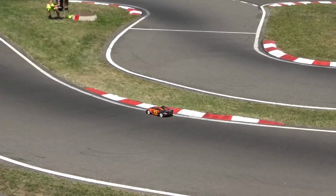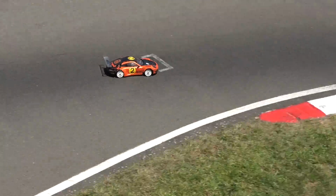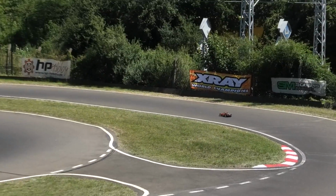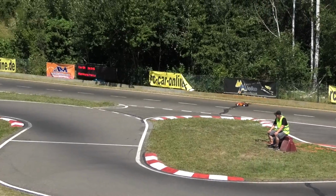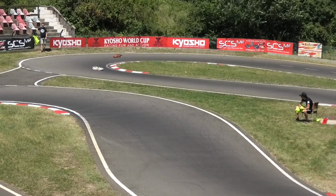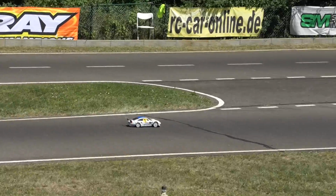Going into the center here once again. Out of the last lap for you guys. 12 seconds left on the clock. Everybody coming on out of the time. Everybody's in the last lap from now on. You guys are on the last lap.